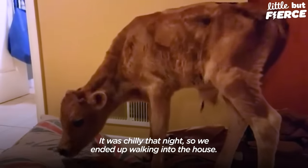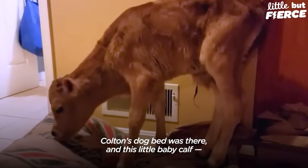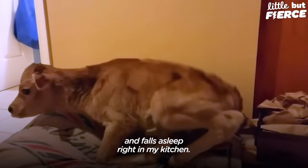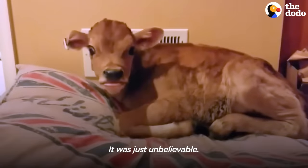It was chilly that night. And so we ended up walking into the house. Colton's dog bed was there. And this little baby calf, he ends up going over and laying on Colton's dog bed. And he falls asleep right in my kitchen. It was just unbelievable.